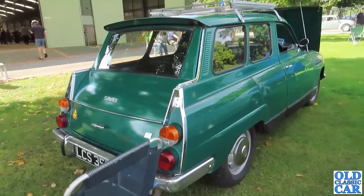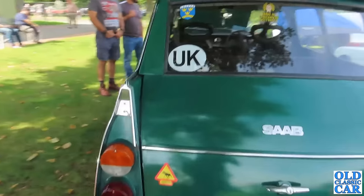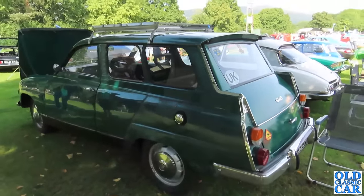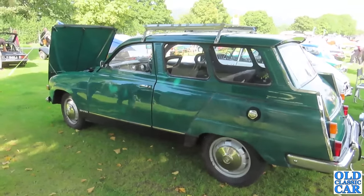Very similar in shape to the little bull-nose van that I found all those years ago, 30-odd years ago. There's a separate video about that on the channel somewhere as well. That was in really, really rough condition, but someone did go on to restore it, and that's now in the Saab collection over in America.